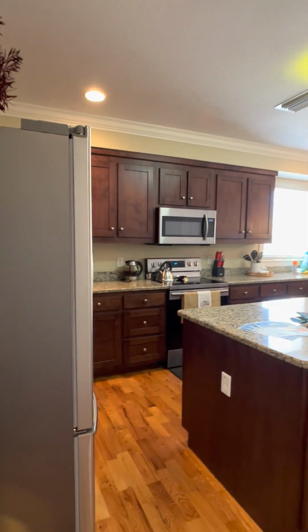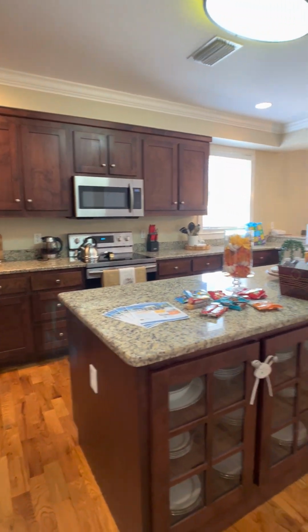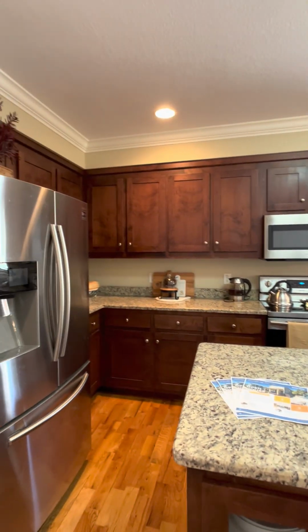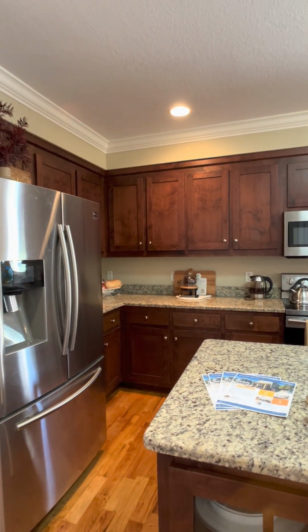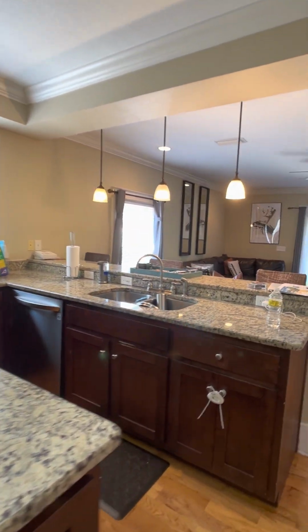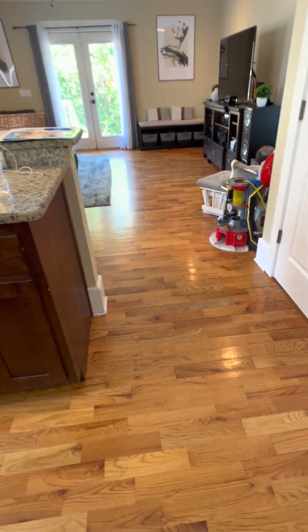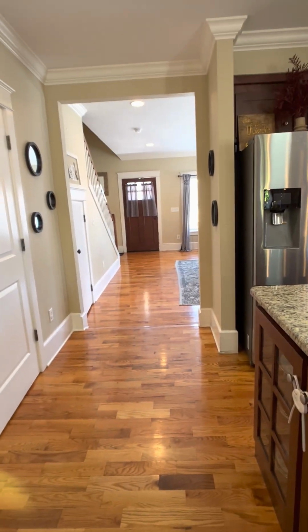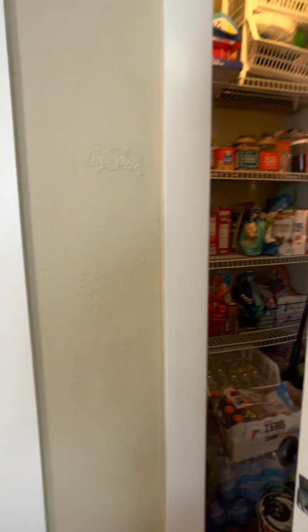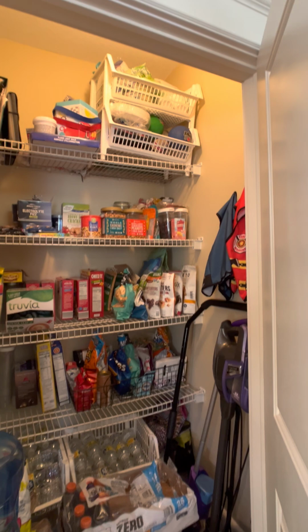And then the kitchen has a lot of space. It's got space for the cabinets below. Up top, granite, stainless steel, cherry wood, and the floors. These are wood floors. Goes all the way, first floor. Upstairs also has wood, but in the bedrooms it's carpet. You got a pantry here, plenty of room.